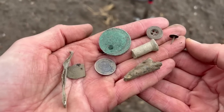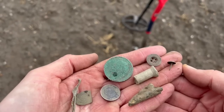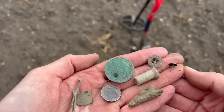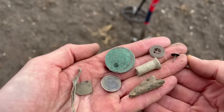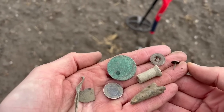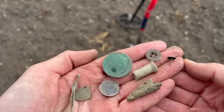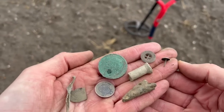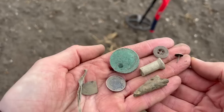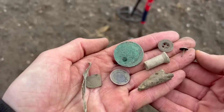Now that is the extent of the good stuff. You can't get treasures all the time, although we have been on an incredible run. Partly helped by the incredible permissions that we've got. We've got access to a field next to a Roman fort, an Iron Age village, in fact 2 Iron Age villages. We've got Bronze Age sites, we've got medieval farmsteads, we've got it all. So fingers crossed, maybe better to come next time.